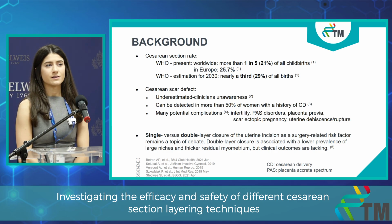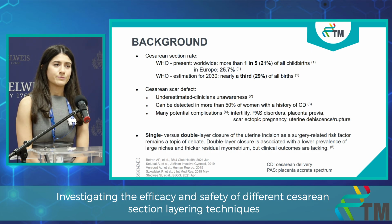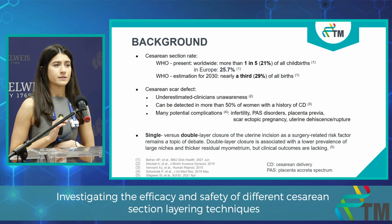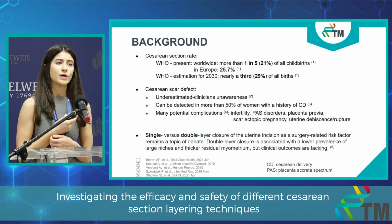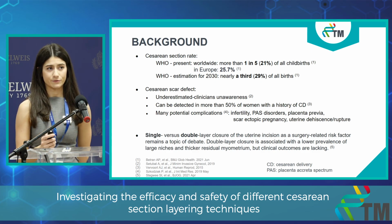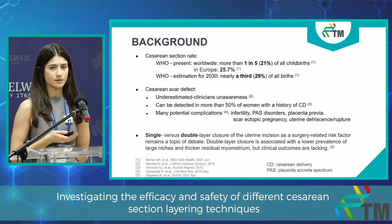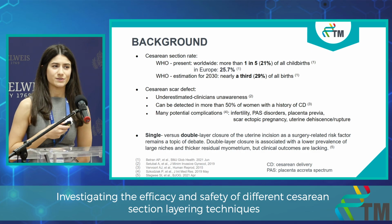Although caesarean section means safe delivery in many cases, it still carries a risk of short and long-term complications. One specific pathology associated with caesarean delivery is a caesarean scar defect, which is an underestimated pathology due to the unawareness of many clinicians. But we know that in reality, it can be detected in more than 50% of women with a history of caesarean delivery. And it can have many potential complications ranging from infertility to placenta accreta spectrum disorders, placenta previa, scar ectopic pregnancy, and uterine dehiscence or rupture.